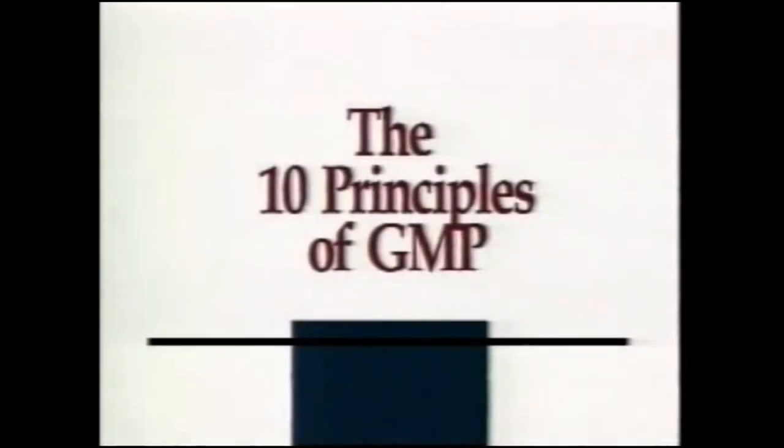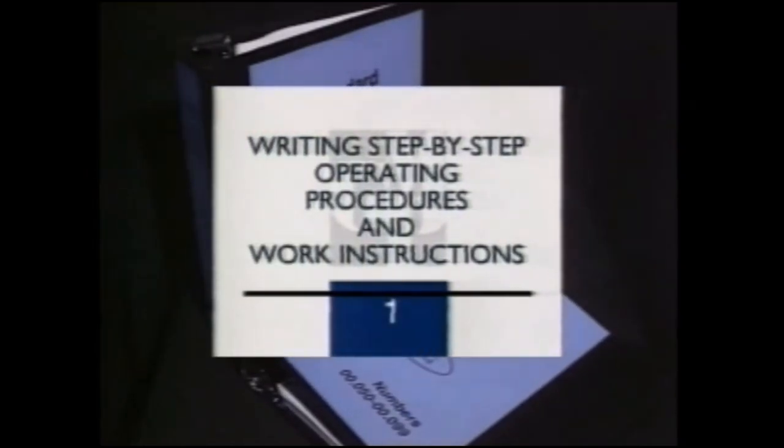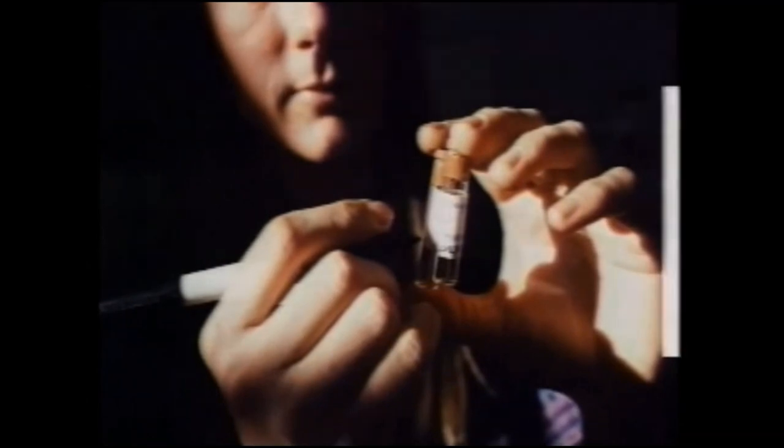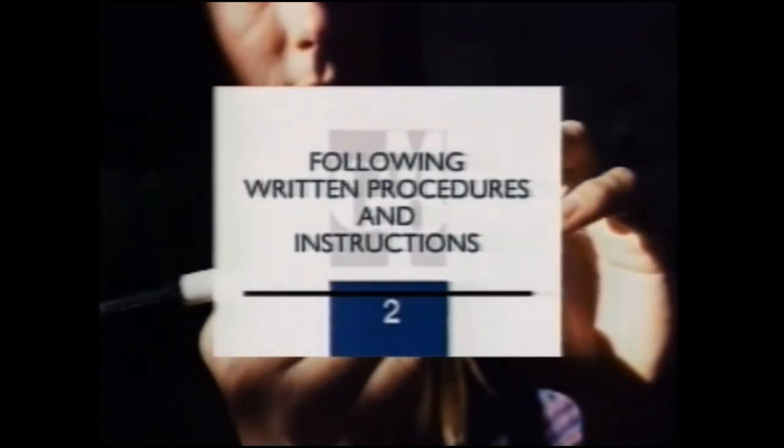Let's focus on how the 10 principles of good manufacturing practice will help to make GMP a lifestyle in our plant. Principle number one, writing step-by-step operating procedures and work instructions that provide a roadmap for GMP compliance and controlled and consistent performance. Principle number two, carefully following our written procedures and instructions to prevent contamination, mix-ups, and errors.